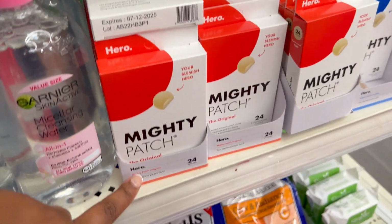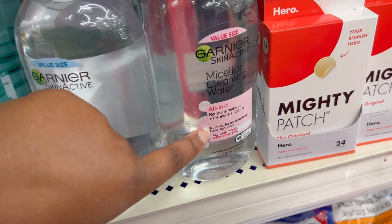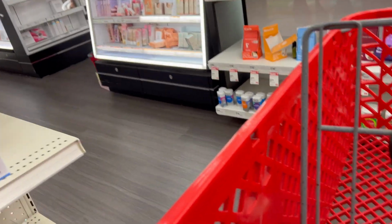Okay y'all, for acne, I use the Mighty Patches, and I also use this to remove my makeup. I gotta find the other bottle though, because that bottle is too big. I don't use it that much. I don't wear makeup every day. Let's see where it is. Where is that?